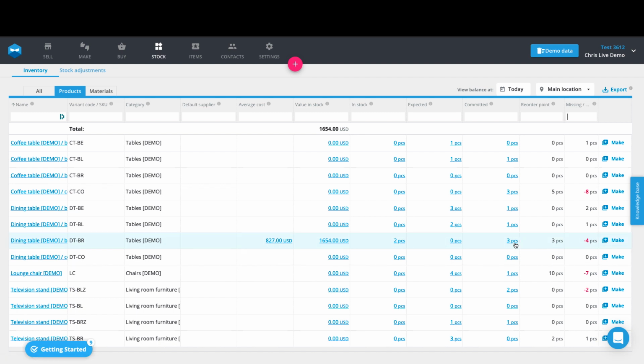So Katana is always tracking the number of open sales orders you have to tell you exactly how much of something you need. And anytime you're updating the reorder points, it's also telling you exactly what you need in order to stay on top of these manufactured goods and not actually run out of stock.